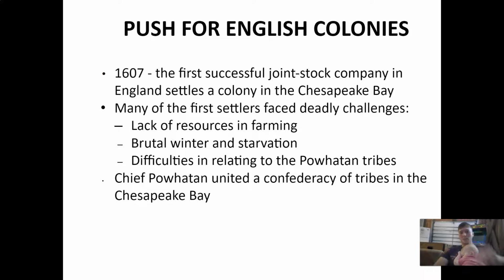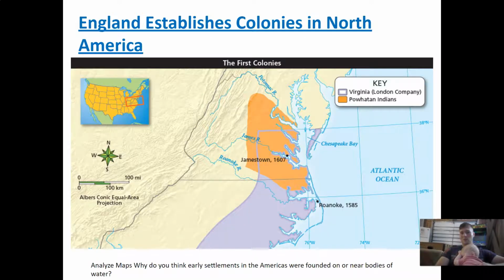Not only that, they would face a lot of devastations, including landing right in the middle of one of the biggest Native American empires in North America, known as the Powhatan Nation. This was a loose confederacy of tribes joined together by Chief Powhatan at the time. His name is not really Chief Powhatan, but it's the best source that we have. This is the area that the English landed in, right in the heart of the Powhatan Confederacy.